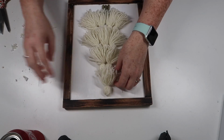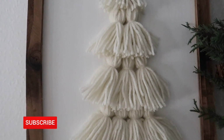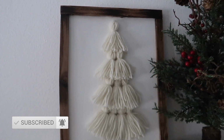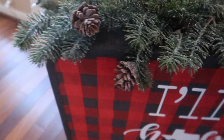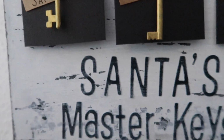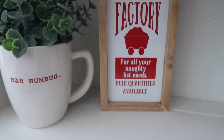You should also typically start gluing from the bottom one, not the top one, because if you get down to the bottom and your sticks are in the wrong place, there's nothing you can do about it if it's hanging down too low. But now we have made the worst yarn tree sign, and the suitcase that you can play checkers on when you're stuck at the airport, and Santa's master keys that he doesn't need because he's Santa, and a coal factory sign that's not dirty, so it's obviously not from a coal factory.